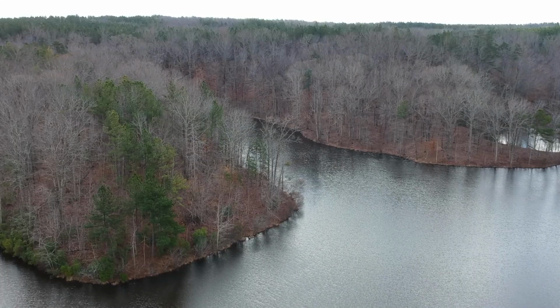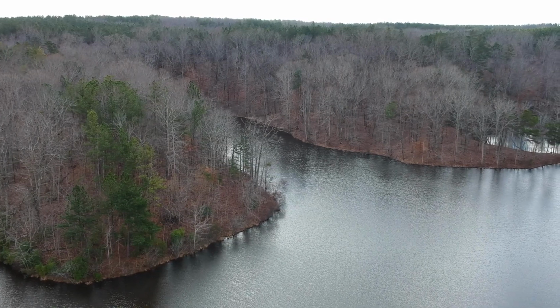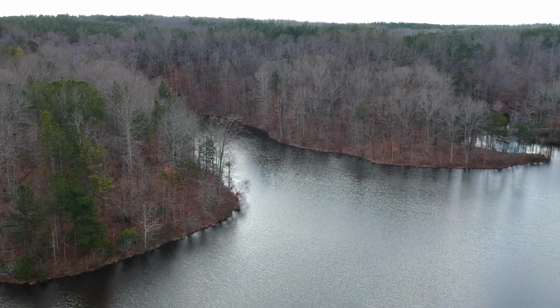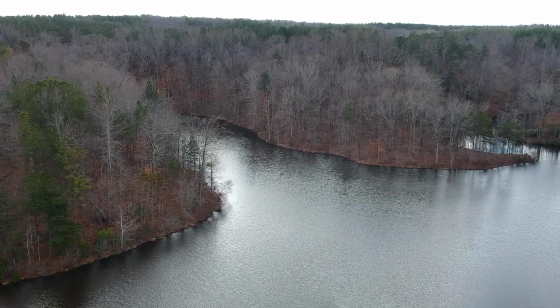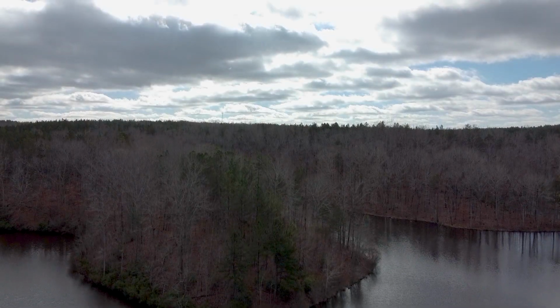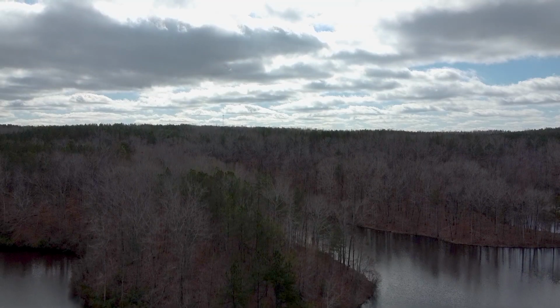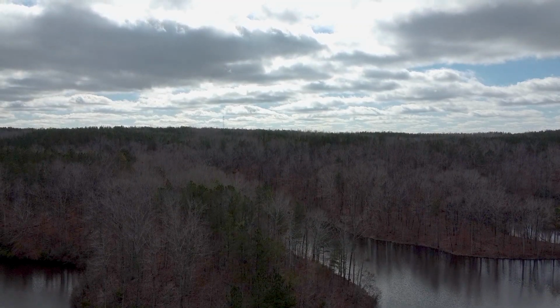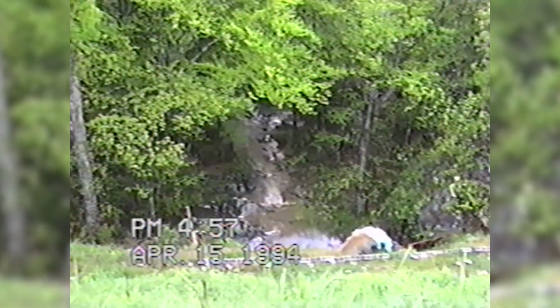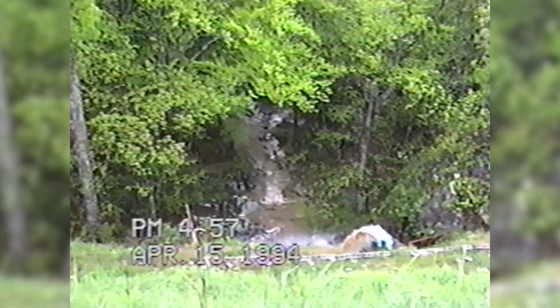The lake has 11.2 acres of water. The water comes out of the mountains behind me, out of small streams that feed the lake, and the water goes on down to, I believe that's Tallahassee Creek it runs on into.